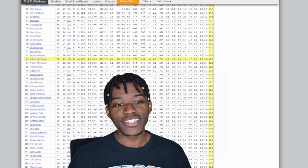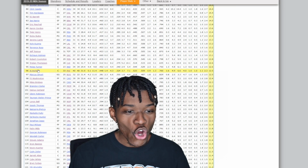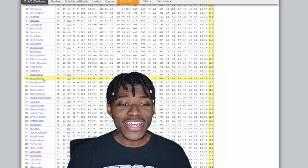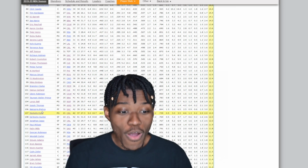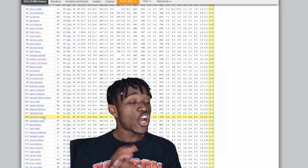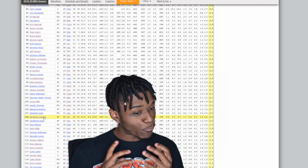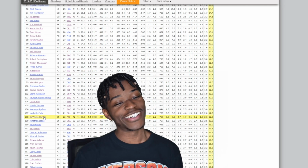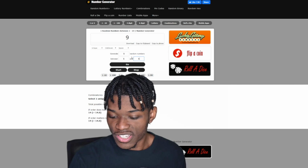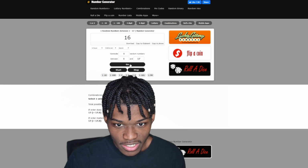I'm not saying that Robert Covington is one of my favorite players, but he's a valuable one. Miles Turner, Al Horford, Marcus Smart, PJ Washington, Brandon Clark, Darius Garland, Lonzo Ball, Markelle Fultz, Isaac. There are so many decent players here that I would love to have on my team, but if we end up with one of the players I don't really like, we may have some trouble. 17, please give me something nice.